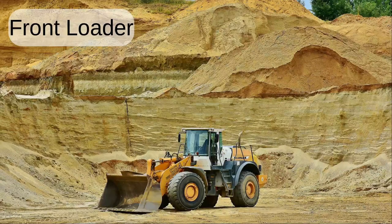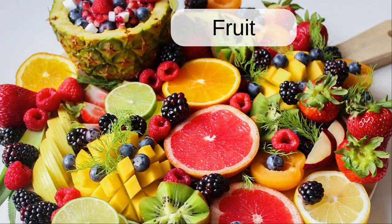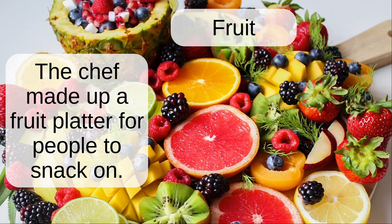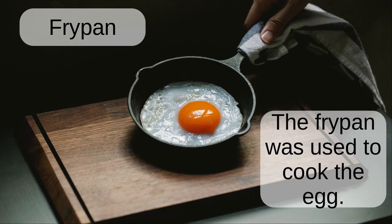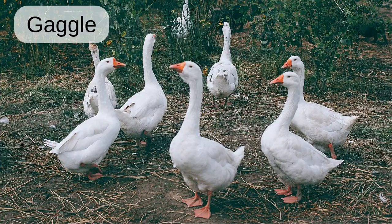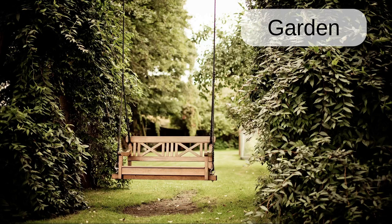Front loader. The front loader is used to put sand into dump trucks at the quarry. Fruit. The chef made up a fruit platter for people to snack on. Fry pan. The fry pan was used to cook the egg. Gaggle. A group of geese is called a gaggle.